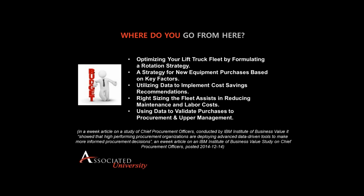Utilizing this data to implement cost savings recommendations. Again, such things as we mentioned earlier. Knowing your wheel and tire costs are a higher expense will help you to go to your service provider and work with them to implement some cost savings recommendations, such as maybe bulk purchases of those wheels and tires, or maybe putting together a wheel and tire program and testing which one will work best at your facilities. In addition, right-sizing the fleet assists in reducing your maintenance and labor costs. So again, lots of what we talked about on that pyramid earlier. It's an inevitable natural progression that as you right-size your fleet, it also is going to help to decrease your labor costs.